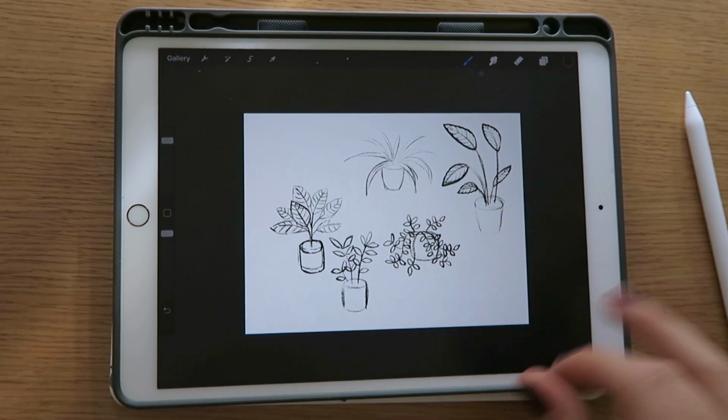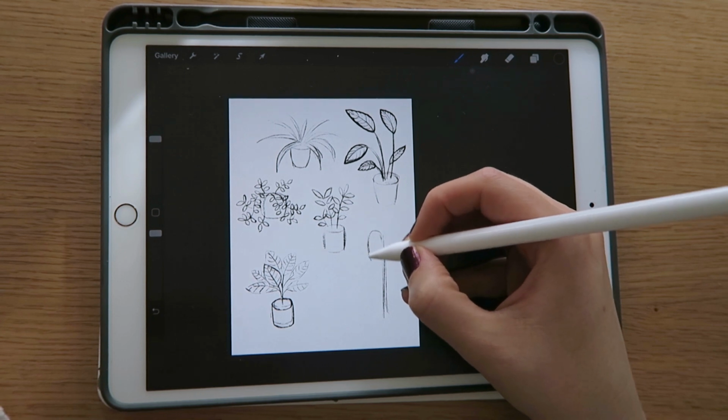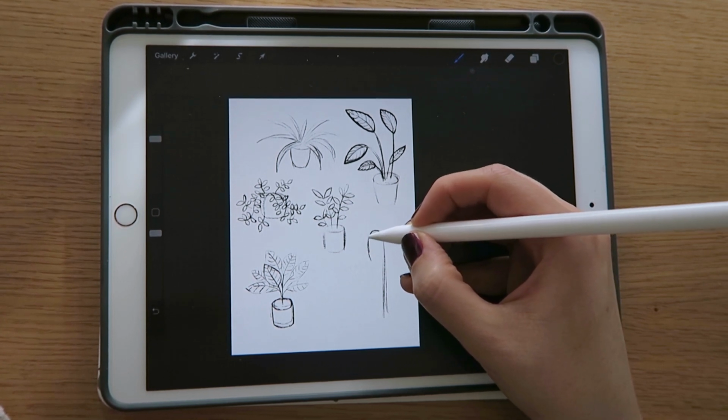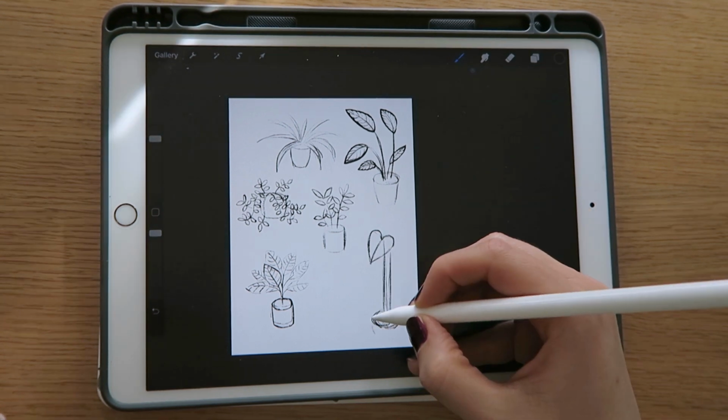So it is Wednesday today. Today I'm actually gonna draw these plants. I've just been arranging some of the sketches that I did of the plants yesterday. There's a couple of different things I want to do with these plants. I was thinking of making a sticker sheet, so I think that would definitely look better portrait.